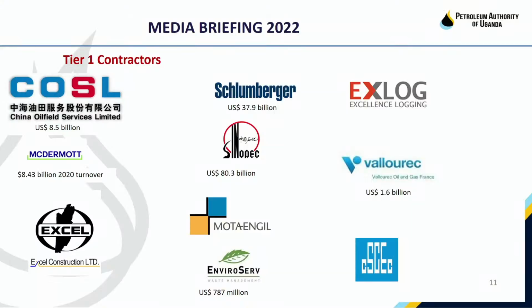Now, following the launch of the oil projects in April 2021, the licensed oil companies have concluded the procurement process, and the following contracts have been granted for the Tilenga and Kingfisher projects. The Tilenga project main engineering and construction commissioning contract was awarded to a consortium of McDermott and Sinopec, and these 2 companies have commenced work on the ground.